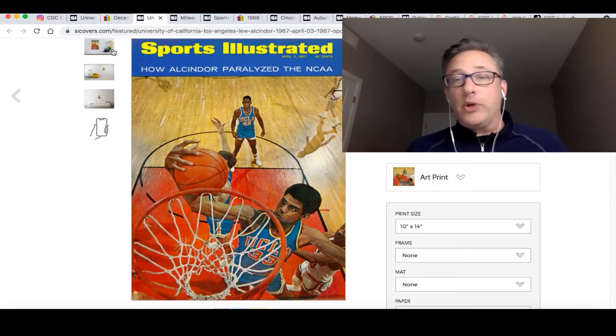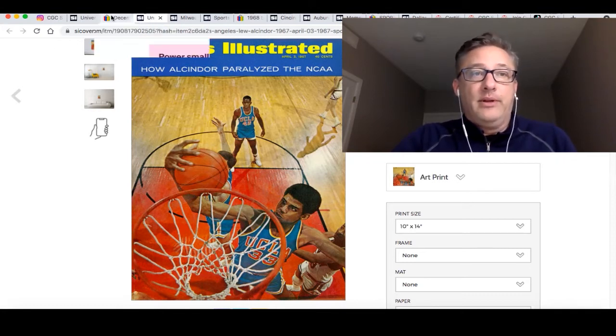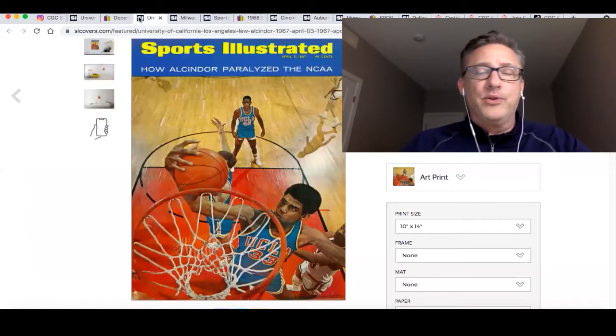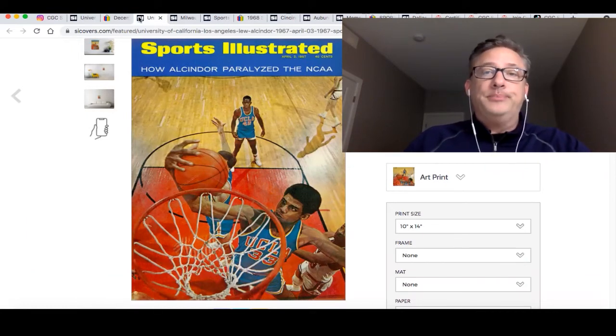Look, Lou's rookie cover is terrible. I almost don't even want to own it. I mean, look at this one again. That's not something that I would be proud to display, or nobody even knows what the heck it is. So Lou's first cover is just such a disaster and so awful that it really diminishes its collectability.